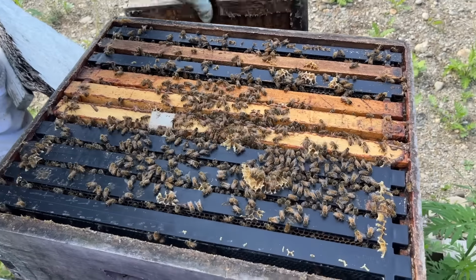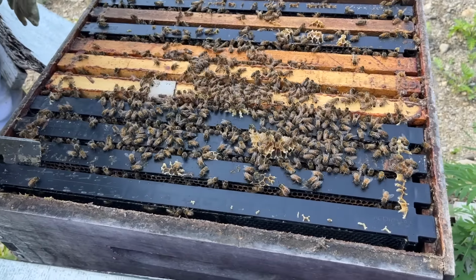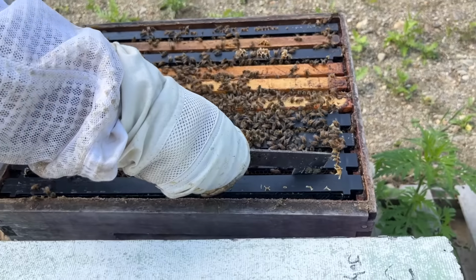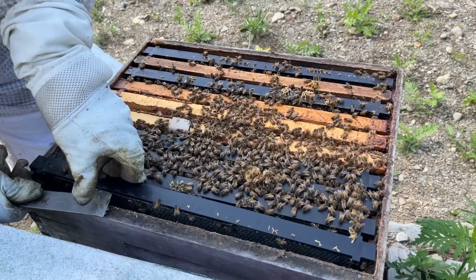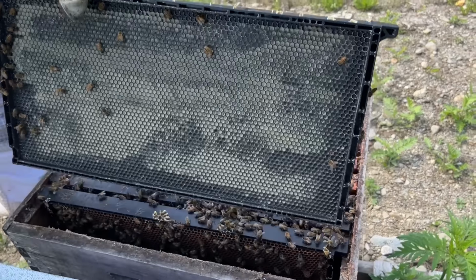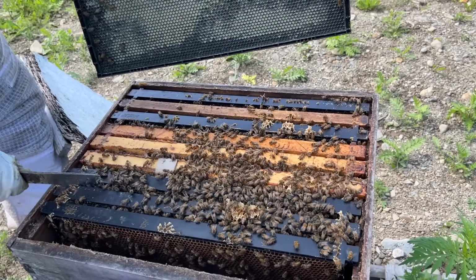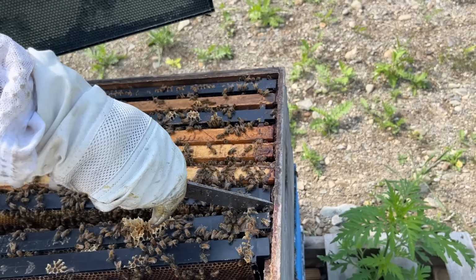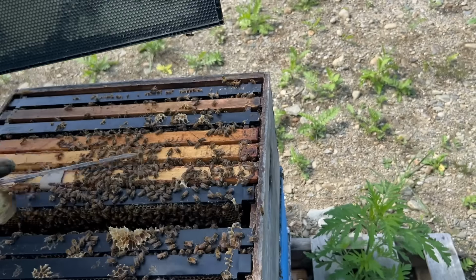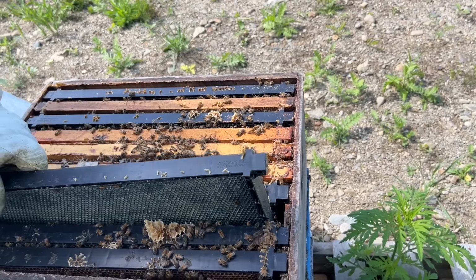Got a frame that's still just foundation here. I think I'll stick that in the middle. Over a bit. I'll put a honey super on this one too, why not?